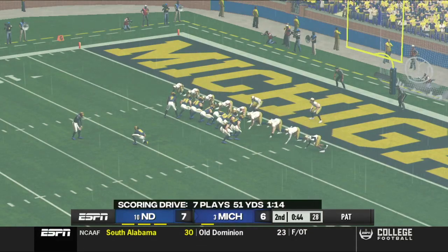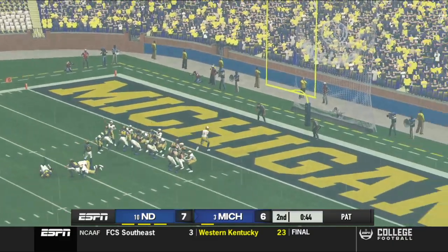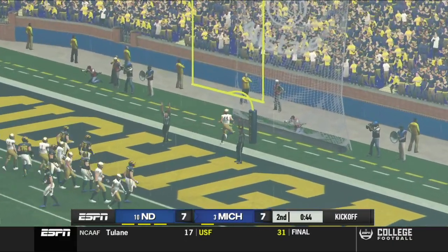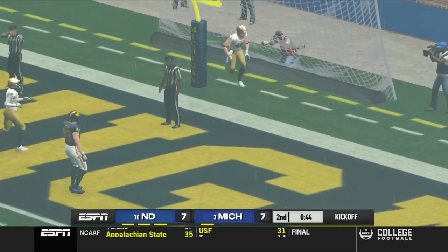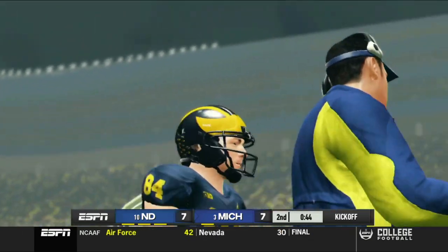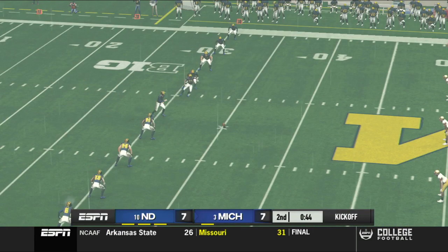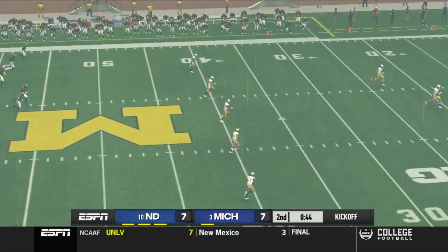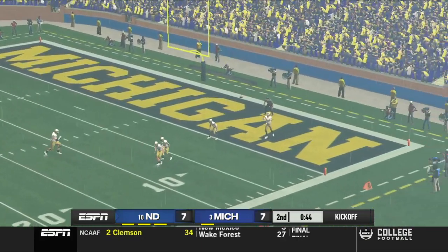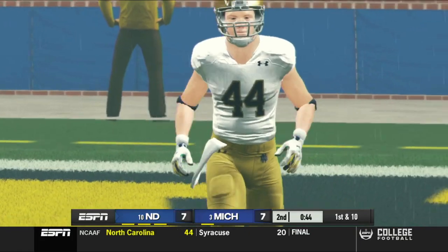Here's the PAT to tie this thing up. And he tacks on the extra point. A nice 7-play, 54-yard drive. And a touchdown's the result. Moody, ready to kick. Nice kick, plenty of distance. This one's going to be down in the end zone for a touchback.